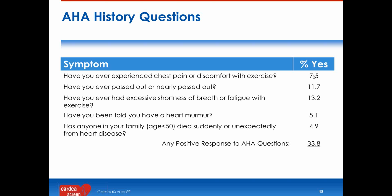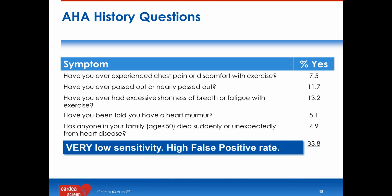The percentages of positive responses are alarmingly high, ranging from 6-7% to 11-13%. Overall, we find that a third of all athletes answer a positive response to one or more of the AHA questions. It's very difficult to draw a whole lot out of this. It has very low sensitivity and very high false positive rate. Obviously, 33-34% of the athletes are not really at risk. The American Heart Association questions are frankly almost useless for identifying athletes at risk.